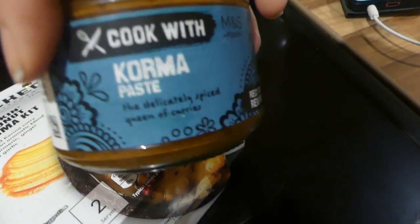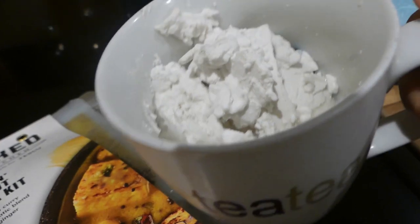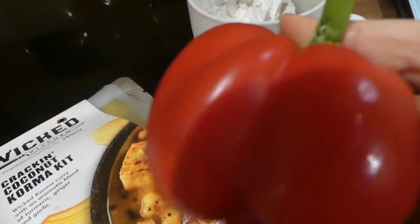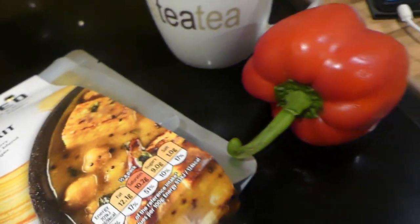I've got some korma paste left and I made a smoothie the other day, and I've got some coconut milk left. It's gone all hard, like the creamy bit, because it's been in the fridge. And then I've got pepper and I've got some cauliflower. So I'm going to make a curry with that instead and get an onion out.